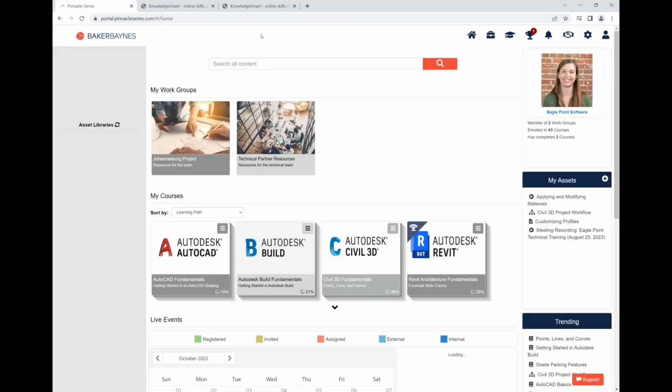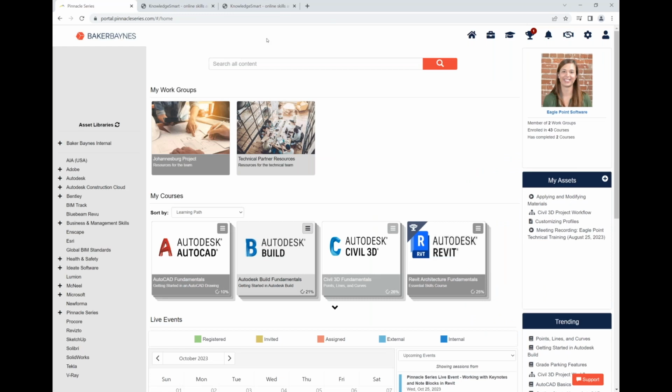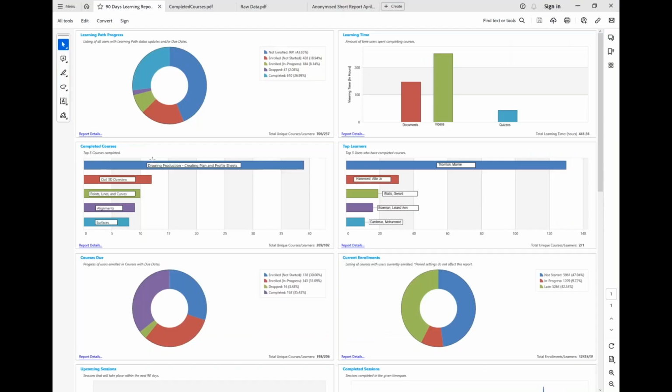So those are some of the different ways that users can consume learning, but to go along with that, we do need to be able to report on who's doing what on the platform. So I am going to pull up some sample reports that we have here, starting with some learning reports. We can track learning progress. Anytime we enroll a user into learning, we can track their progress through the materials.